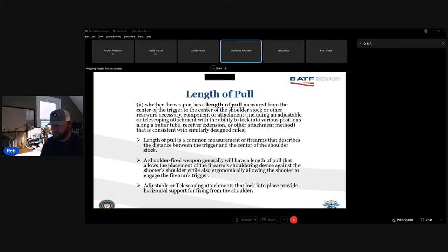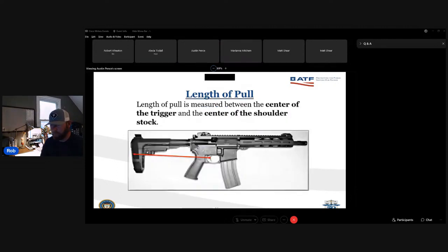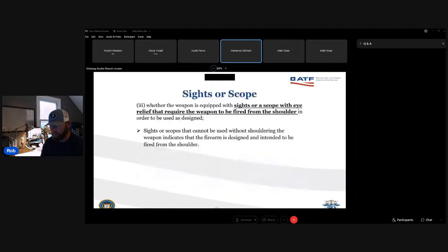Next slide, please. Here's an example of how we measure length of pull. The stabilizing brace or other attachment will be extended into its rearmost lock position, and the measurement will be taken from the center of the trigger to the center of the shouldering stock or shouldering device. Next slide.